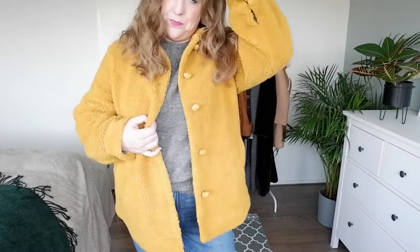But I do really like this. I kept this one over another mustard coat I used to have, which was longer and more of a classic cut. But I like this boxy fit, and I just think it's a little bit more special. I just need to start wearing it, really. It's a really lovely one.